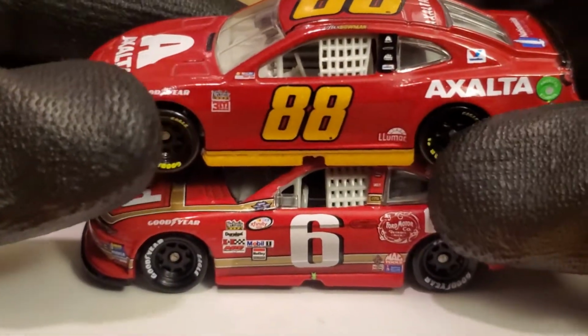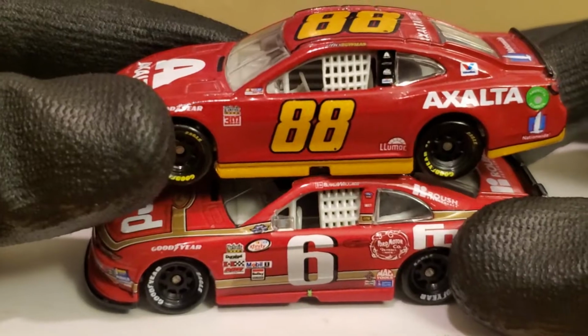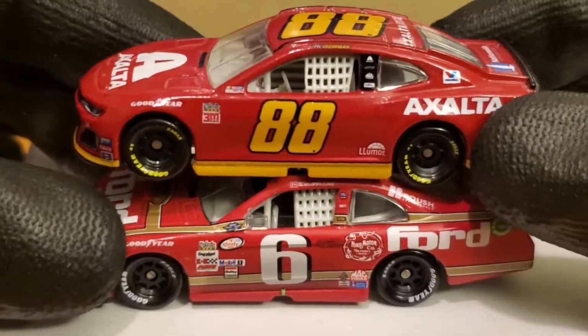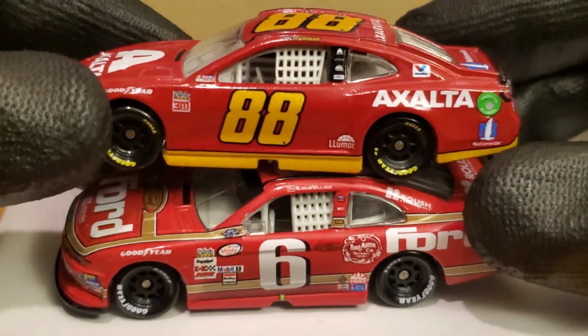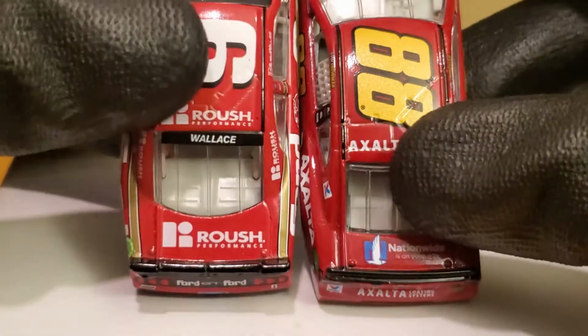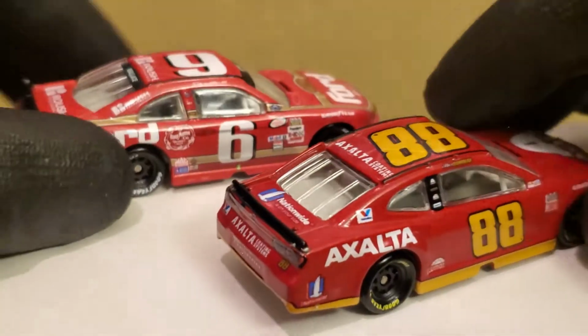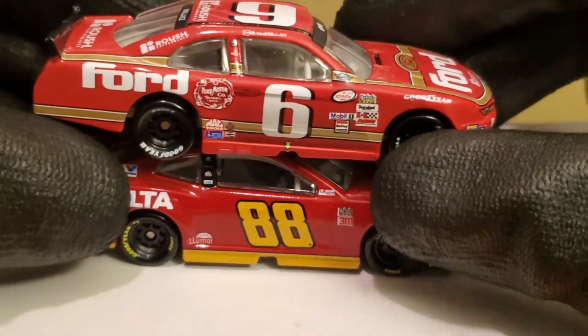I like how the gold is a lot brighter and more vibrant. Then again, this is Axalta, so they are known for bright, vibrant paint schemes. But both do look really cool. I will admit that, guys. My God, you definitely cannot go wrong with either of these cars. But in terms of quality, you guys know which car I'm going to show, which diecast is better quality.